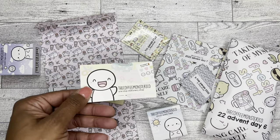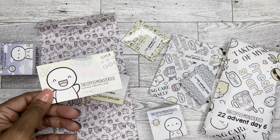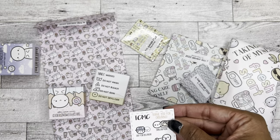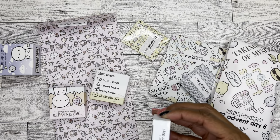I got this cute little The Coffee Monsters Co. card and also this super cute sampler. So I'm excited about that. All right, and then let's see.